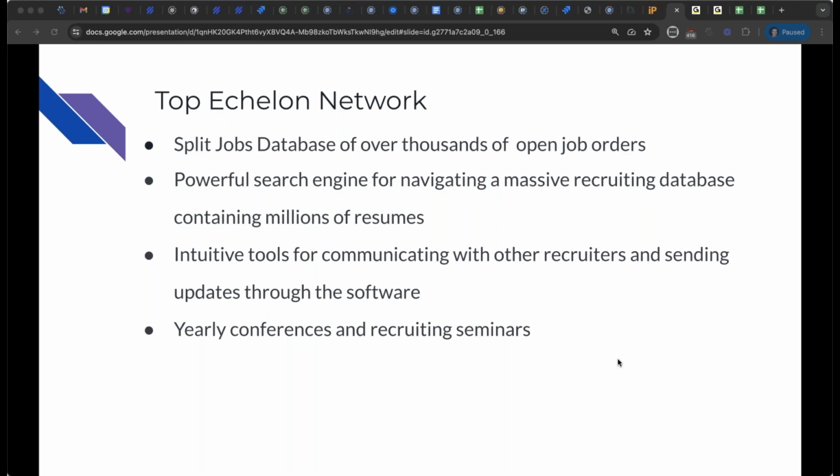And lastly, a little fun one: the network puts on yearly conferences and seminars. They go to fun places like Florida, Arizona, and things. I think last time they stayed a little closer to home and went to Chicago, but those always seem to be a huge hit with network members. As a member of the network, you would be invited to all of those as well. So just another benefit of our combined efforts here and the network itself.